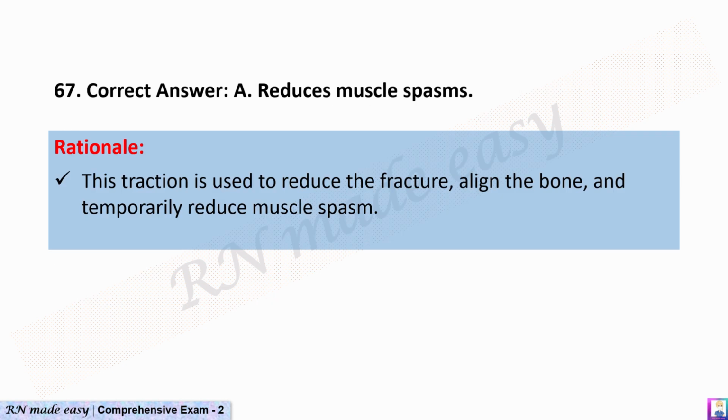The correct answer, A. Reduces muscle spasms. Rationale. This traction is used to reduce the fracture, align the bone, and temporarily reduce muscle spasm.